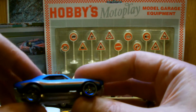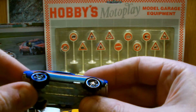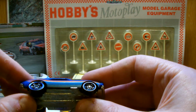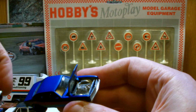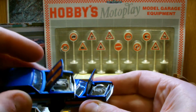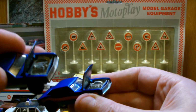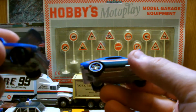Blue with sort of like an orange stripe down it. This one's the one that's a bit more faded. One's a bit more faded than the other, the blue's come off the wheels. But both opening bonnets, hoods. Well, that one's a little bit stiffer. This one on the left is a little bit older because it's got more dirt inside the hood. But both great cars. Clear glass.